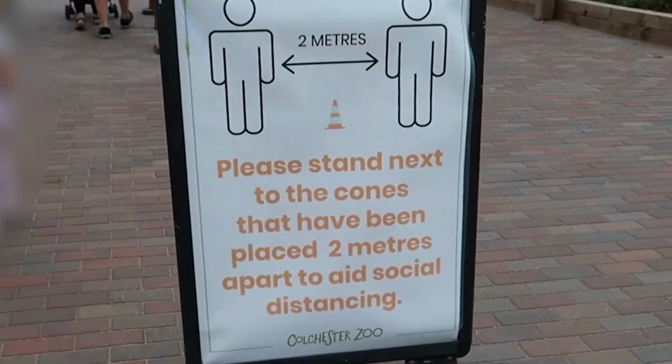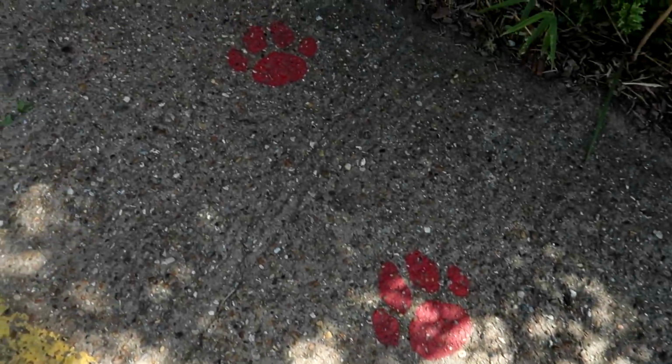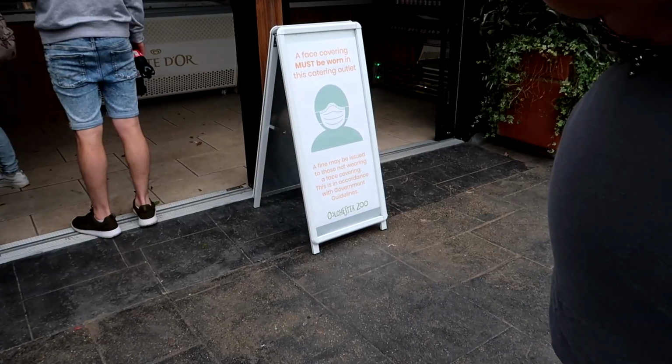It was pretty simple. We had a little bit of a queue when we got there. There's loads of signs and everything to tell you what to do, and there's loads of arrows and little paw prints on the floor to tell you which direction you should and shouldn't be moving in. The only real big change is that you have to wear the face covering or a face mask whenever you're inside an indoor enclosure.